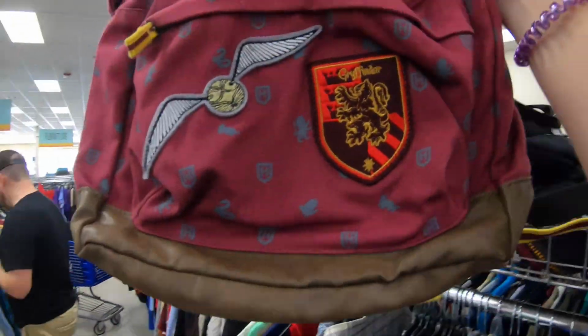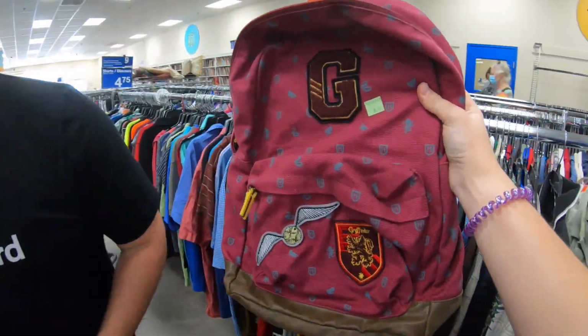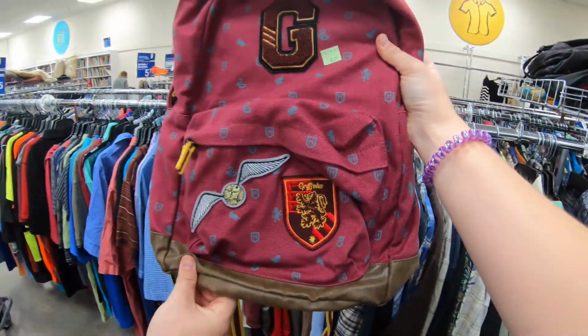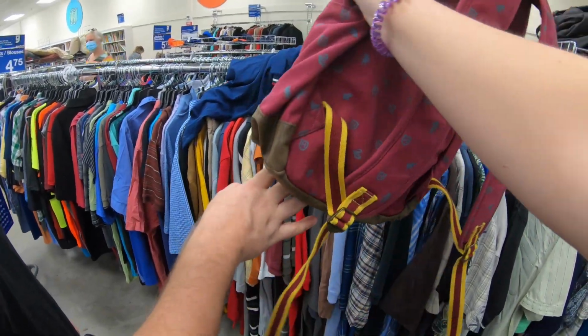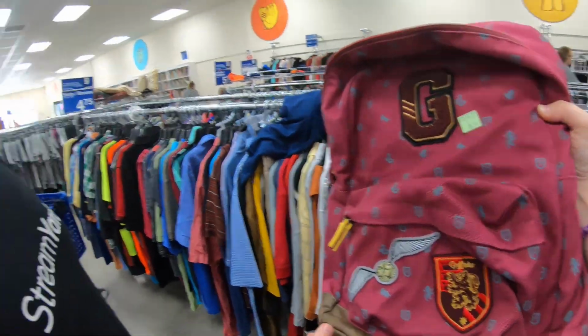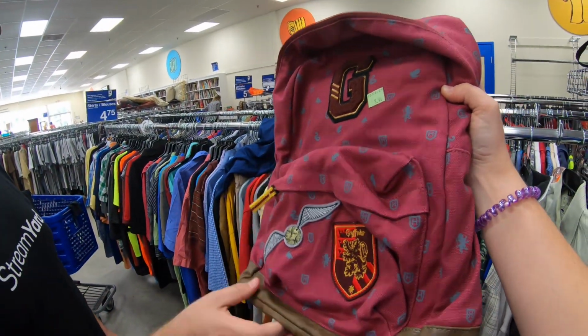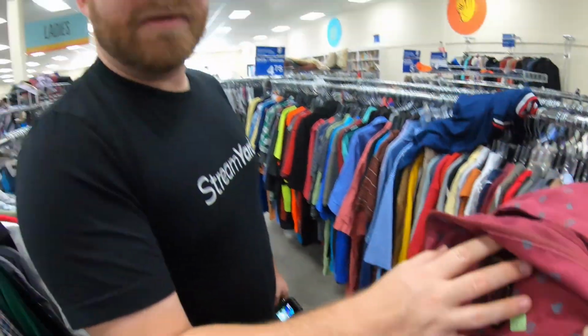Look at this cool Hogwarts book bag. Oh, that's cool. You think I should get, oh, it says $8.94. You think it's worth $8.94? I mean, someone might pay like 20 bucks for it plus shipping, maybe. It's bigger, like a small backpack. So I don't know. What do you guys think? Should we get this for $8.94? It's really cool. It's got all these patches on it. Yeah. You gotta think, if this was at like Harry Potter World, it would probably be like $50 at least.